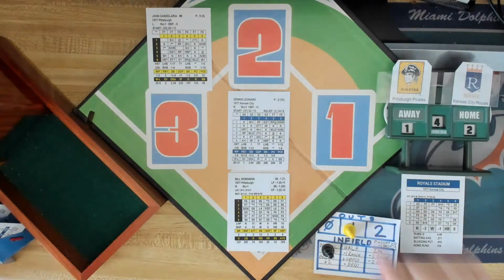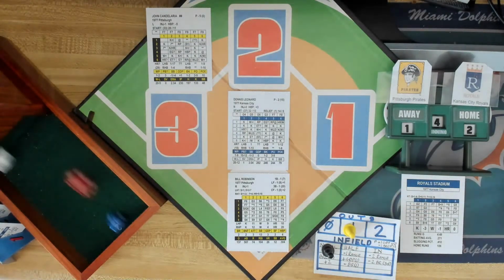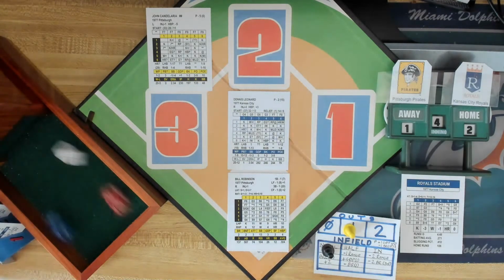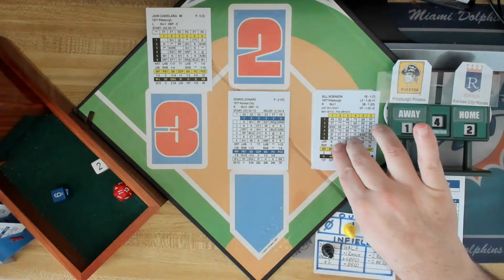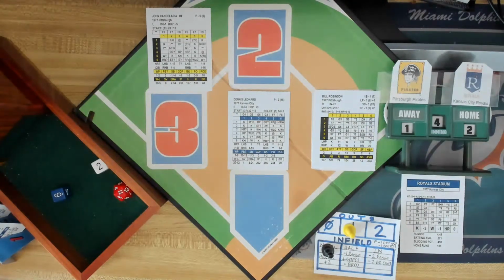Bill Robinson, the batter. Leonard's pitch 2-5. Possible error. Robinson 6-2. Single into center field. The ball is hit to Paquette. He has no error rating, so there won't be an error, but Robinson is on first with a base hit. As Paquette is a 0 for errors, so he will throw it in.